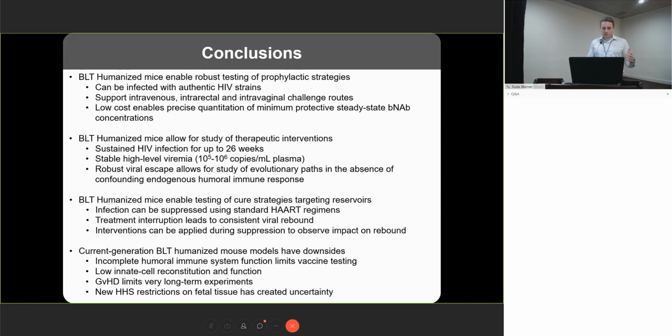And then just to emphasize some of the downsides, as I mentioned before, this bug/feature is a bug in the context of vaccine testing. So if you want to actually test your favorite vaccine, I would not start out in the BLT models currently, although that's an area where there is room for improvement, and there are ways to improve these models to improve immune function, and we hopefully think they can become a reasonable place to test vaccines.